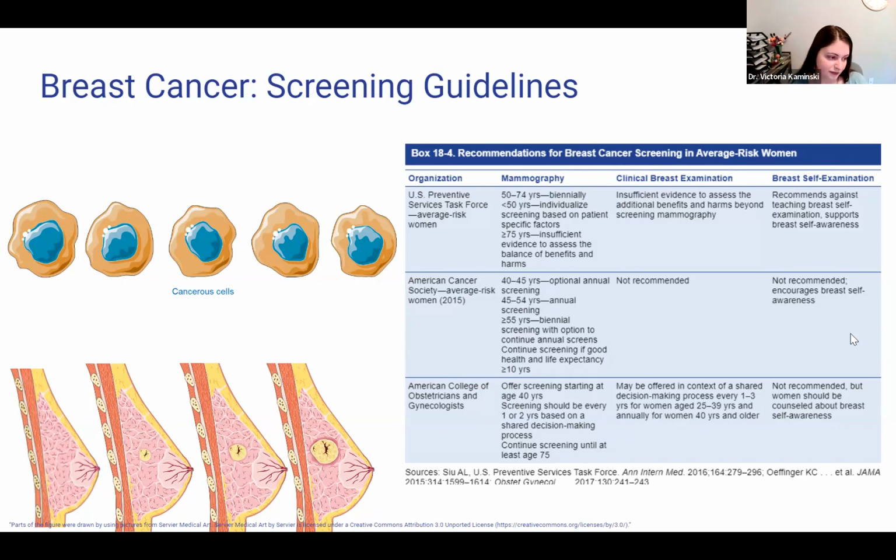So on the left lower hand side of the screen here, you can see a normal breast at the very corner, and then the development of a mass, which gets progressively bigger until the last picture on the most right-hand side of the screen, and then what cancerous cells may look like.